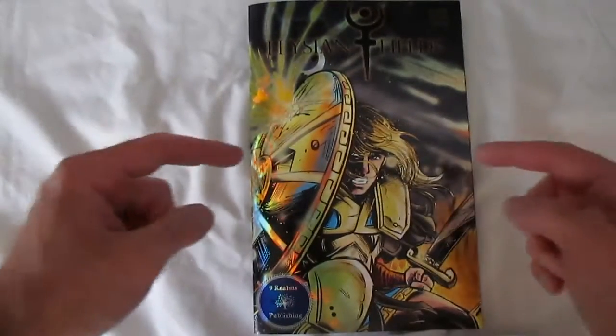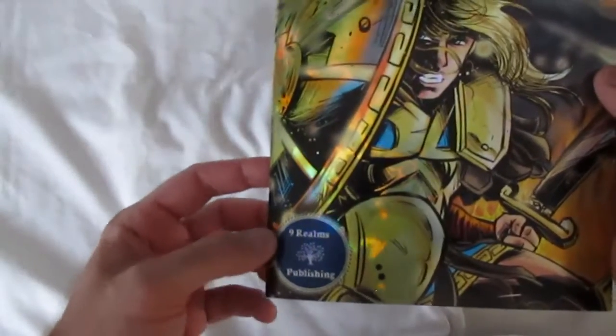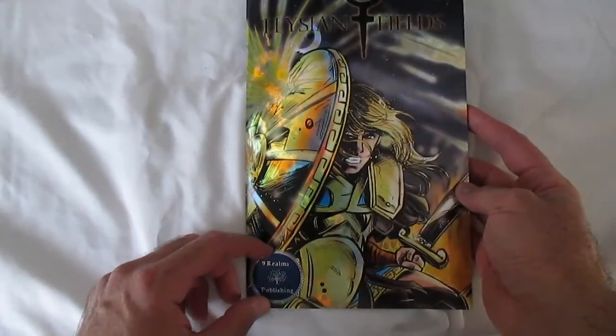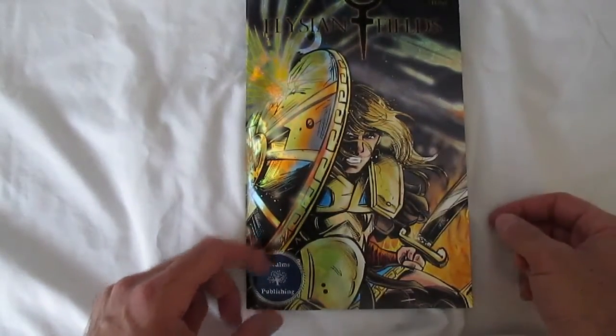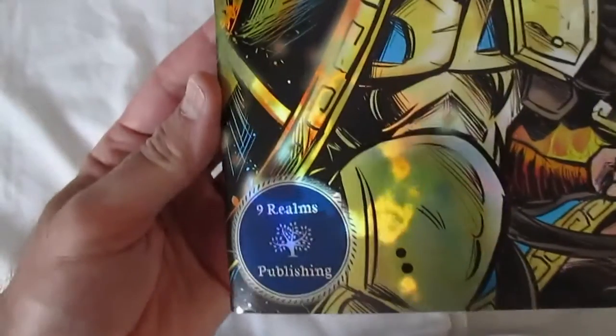Today we're going to look at Elysian Fields by Michael Oden, and he put it out with the name Nine Realms Publishing. Little logo down there, pretty cool. I think the logo's a little bit big, so yeah, negative right away. That's a great way to win people. Anyway, I like the logo though because of the tree in it. If you can see that, it appeals to me.